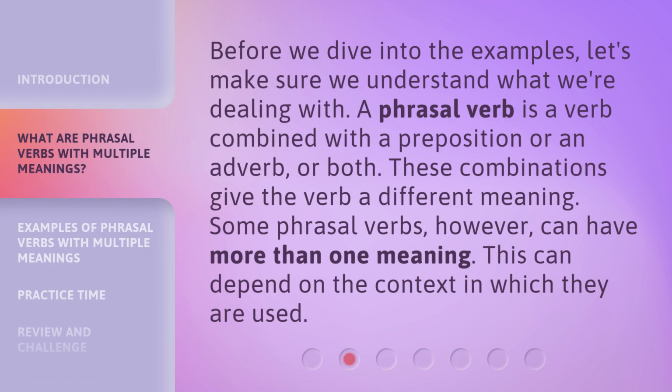Before we dive into the examples, let's make sure we understand what we're dealing with. A phrasal verb is a verb combined with a preposition or an adverb, or both. These combinations give the verb a different meaning. Some phrasal verbs, however, can have more than one meaning. This can depend on the context in which they are used.